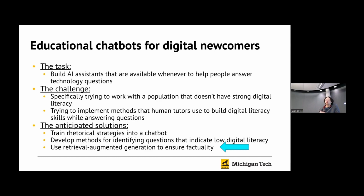Another challenge here is that we're trying to develop some methods for identifying questions that indicate low digital literacy. That's something that we have started working on. Tagore is working on that with us, which is fantastic. I'd love to chat about that later if anyone wants to talk about that. And then once we can do that, we're also going to implement a retrieval augmented generation method to make sure that we are responding to these people asking us questions in a way that is factual. So that is a huge concern whenever we're using large language models: is the response factual?